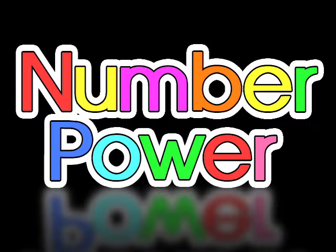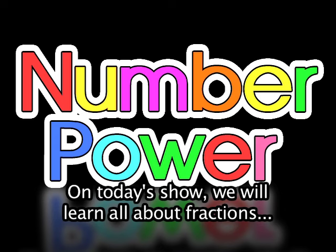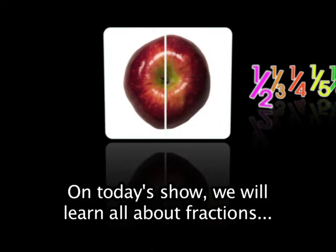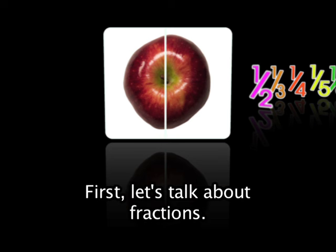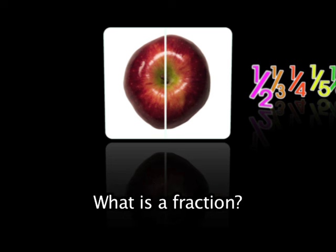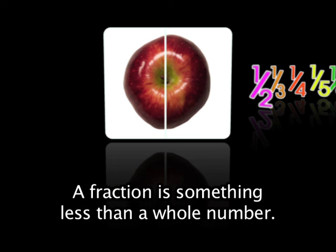Number Power. On today's show, we will learn all about fractions and decimals. First, let's talk about fractions. What is a fraction? A fraction is something less than a whole number.